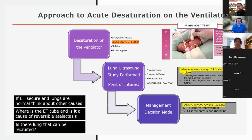Just have a look to see where your tube is before you do the lung ultrasound. In particular, if you have evidence of a right upper lobe consolidation or atelectasis, and you can have both because atelectasis and consolidation often present together, then pulling the tube back can be the simplest thing that results in improvement because of reversible atelectasis and collapse consolidation.